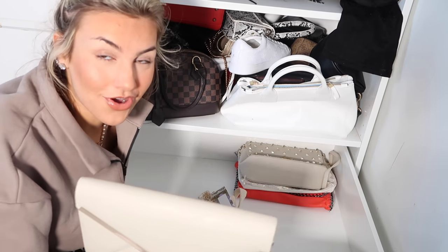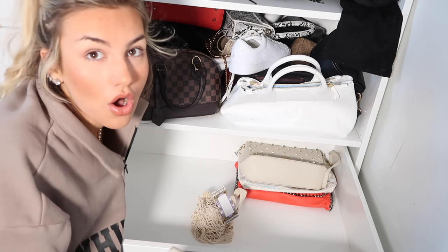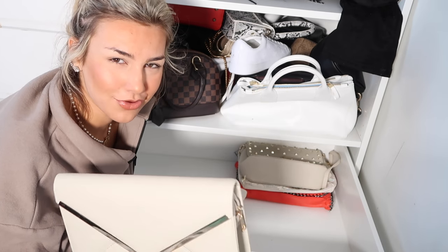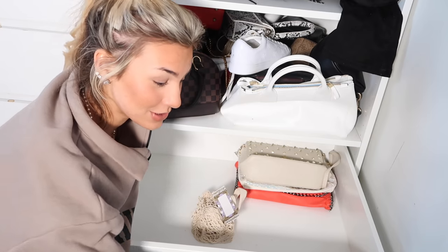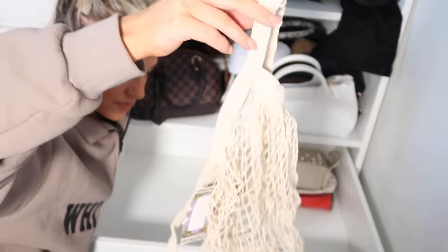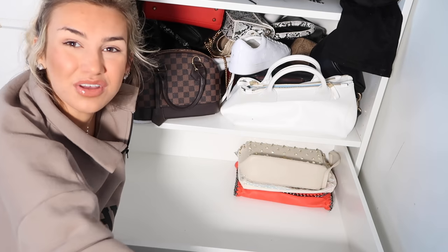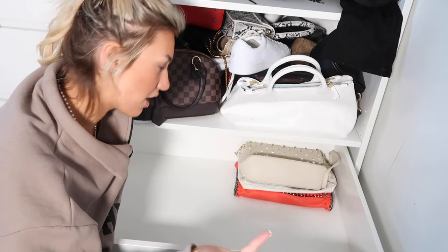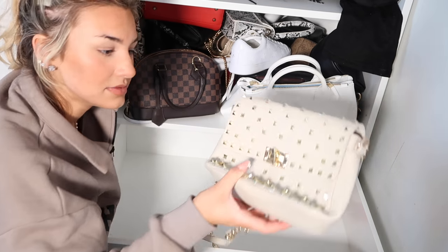Right, I seen a TikTok and a girl was like, oh, clutch bags are so 2010. And I know that they are, but I love them. They're like a guilty pleasure. I just love clutch bags. A Boohoo bag that got in a PR package, I feel like that's for fruit. I don't know why, I just associate that with loads of fruit. But it's like a holiday kind of vibe, so I'll keep it.